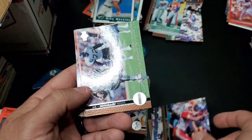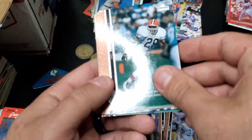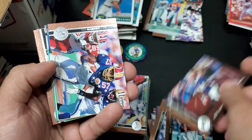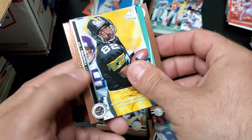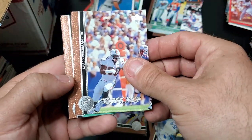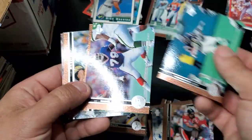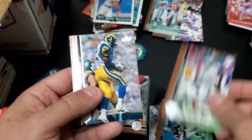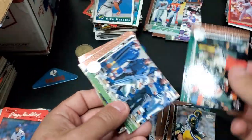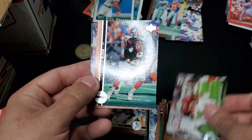Carl Pickens, Darryl Lewis, Willie Clay, Eric Turner, Mitchell. Ken Harvey, Yancey Thigpen, Chris Spielman, Coleman, Robert Smith, Bennett, Bruce Smith, Rodney Peete, Toby Wright, Derek Brooks, Johnny Morton, Moore, Jeff Blake.